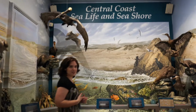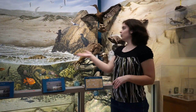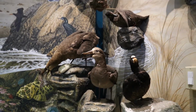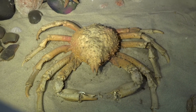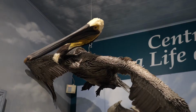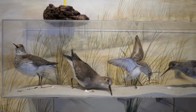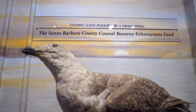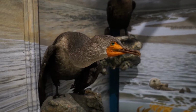And as we walk in the museum, you can see our Central Coast Sea Life and Seashore Room. We have a mural right here depicting a scene that can commonly be found in the Guadalupe Nipomo Dunes as well as the Oceano Dunes, and a tide pool down here that can commonly be found in Pismo and Shell Beach. And as you can see, we have many real-life models of our winged and water creatures, and I'm sure if you've been to any of our local beaches, you've seen them flying or crawling around. All of the marine animals you see here have been collected from the Santa Barbara Channel.